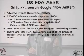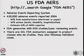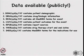But they generate about 600 studies a year saying, we looked at this drug, and we think we'd better think about modifying the label of this drug because we're seeing adverse events here that are not listed and that the world needs to know about. And these 600 reports are done by 40 scientists working at the FDA. And you can even find it by using Google. Now, the great thing is this is all de-identified, and so they make it absolutely public.